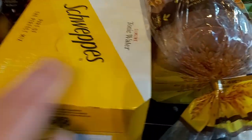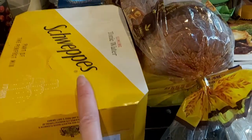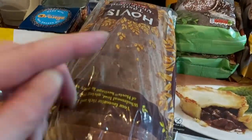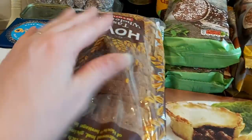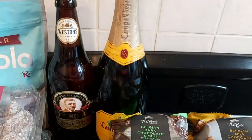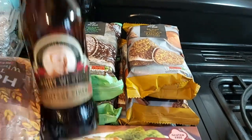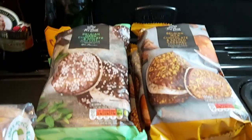ourselves at the moment? Then some Schweppes for treating ourselves with gin or vodka or whatever, and then a loaf of bread, which is the bigger size than I would normally have, and I'll just put some of that in the freezer. Then a bottle of cider, which is the Henry Weston's vintage cider. I think that's from Herefordshire and it's really nice.